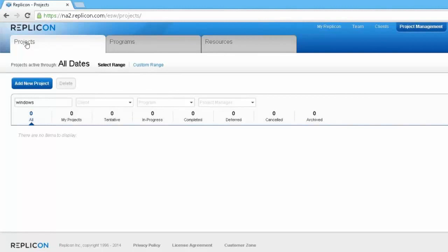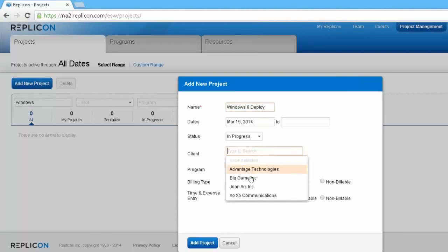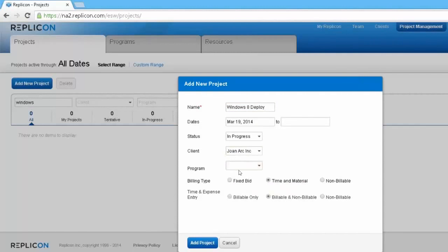So imagine a sales rep at E.S. Williams has gone out, they've sold some services to one of their clients. That client needs a Windows 8 deploy, pushing out Windows 8 across all their machines in the organization. That sales rep is going to come back to the office and by some means, whether it's an import of project into our tool, whether it's manually entering it just like I'm about to do, or whether it's a synchronization with some other project management tool, the system will have the Windows 8 deploy project, and I'm going to associate it with a client here.